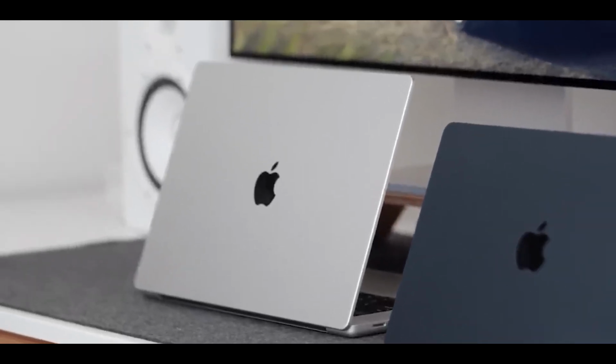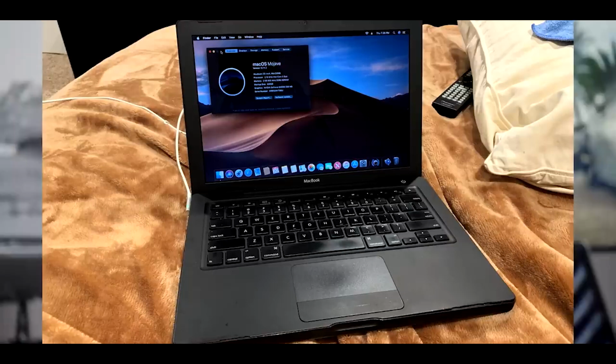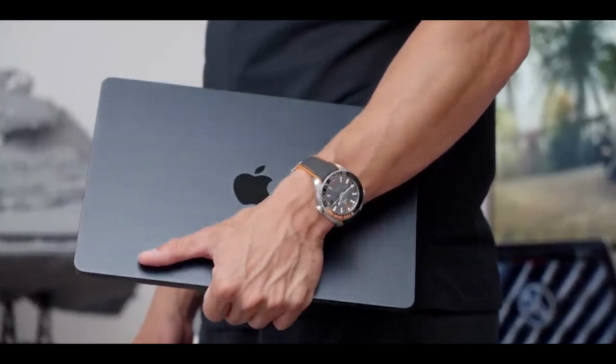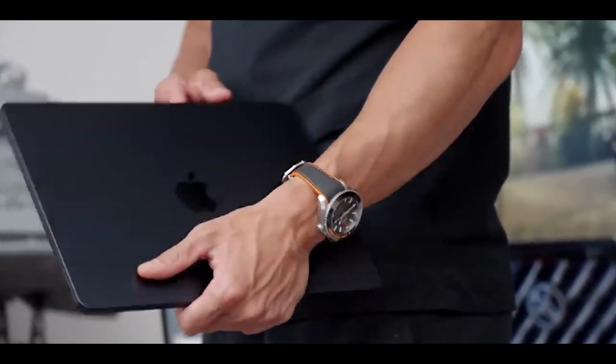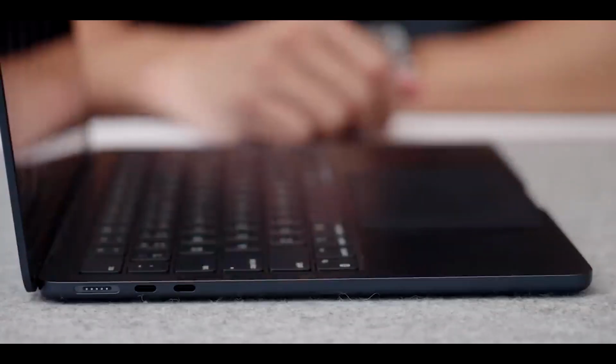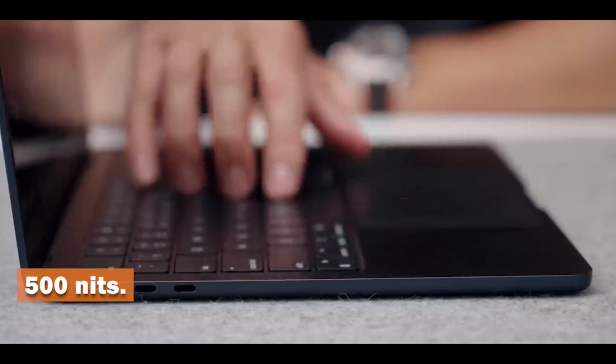The M1 MacBook Air could not be distinguished from the earlier Intel-based model. But that's not the case with the new M2 Air. It has fewer ports and resembles a smaller 14-inch MacBook Pro. The recognizable wedge design of the MacBook Air has been replaced with a base that is evenly thick and a flat lid. In addition, the brightness has been raised from 400 nits on the M1 Air to 500 nits.